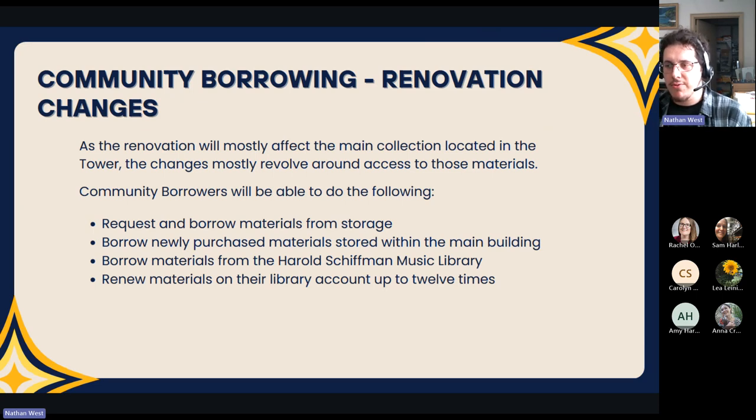You let them know what book you want, and they give you a 24 to 48 hour time. They grab it, they have it at the checkout desk, and then you can come grab it at your convenience. You can also borrow newly purchased materials stored within the main building. That's going to be the brick building that's not the tower. This is most like the current setup. It involves the truly strenuous task of picking up a book from those shelves and then taking it to the checkout desk with your photo ID.